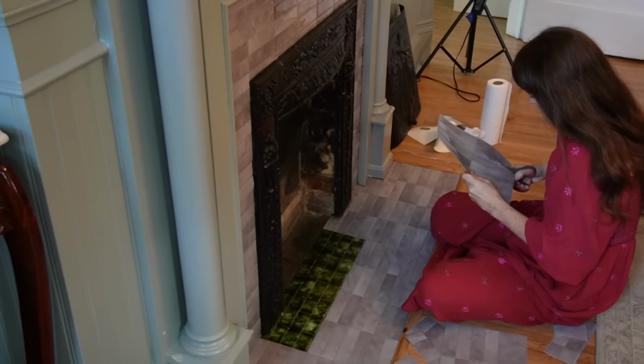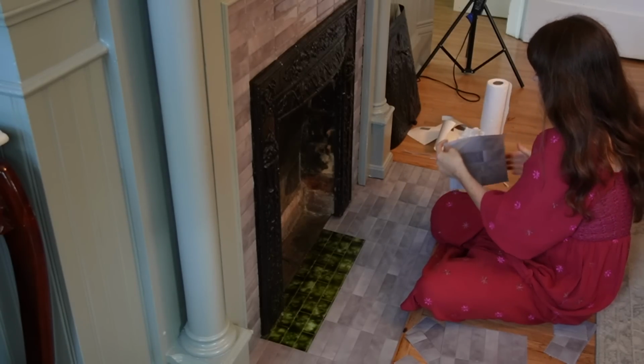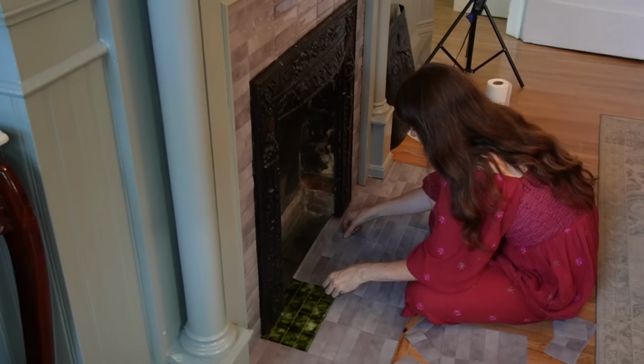These are a great renter-friendly option, or like me, if somebody wants to take these off to unveil the original tile, they will perfectly peel off and they won't damage the original tile.